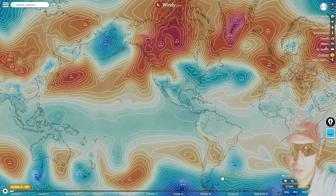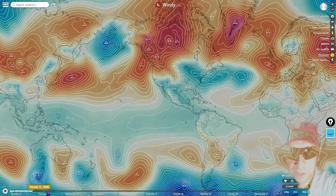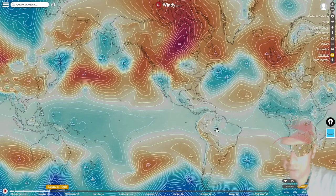Continuing on, here are pressure cells. It's windy.com, and we're going to advance this to the GFS forecast. There's the GFS forecast for pressure tomorrow at noon Eastern Time.